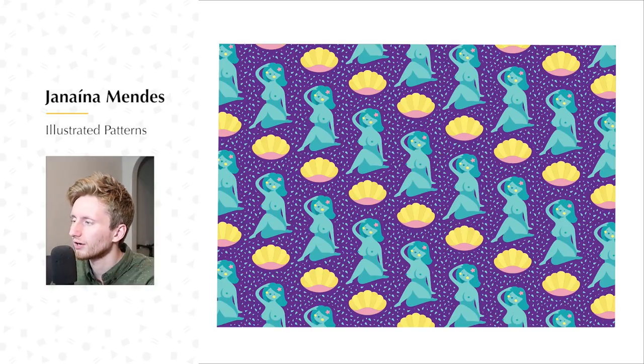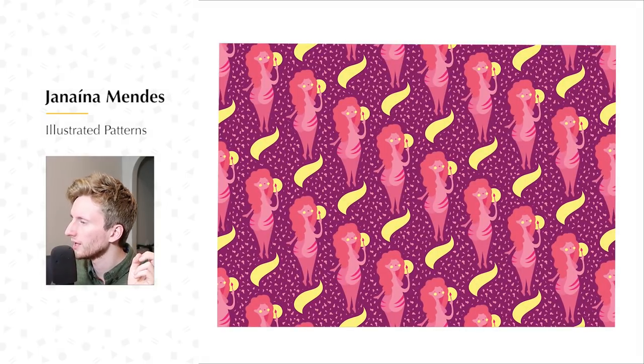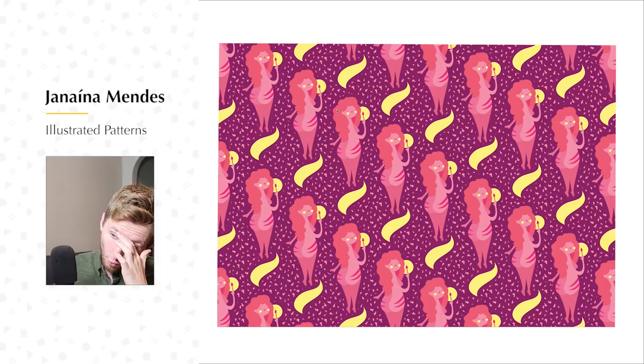But yeah, I love the characters, love the color on most of these. Maybe this one, if you could just bring in one more color or change certain aspects to be a different color just so it pops against the mostly pink, purple color.